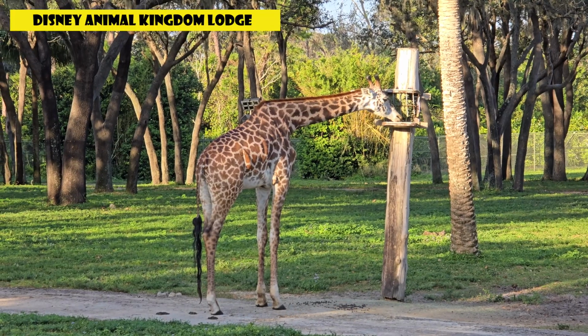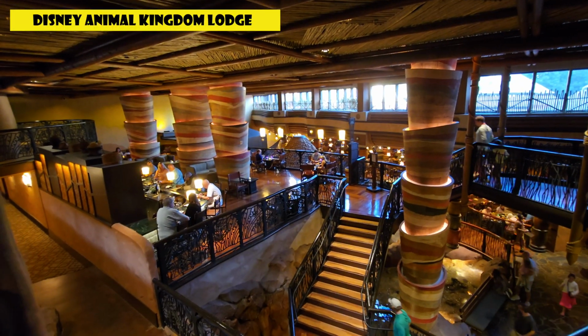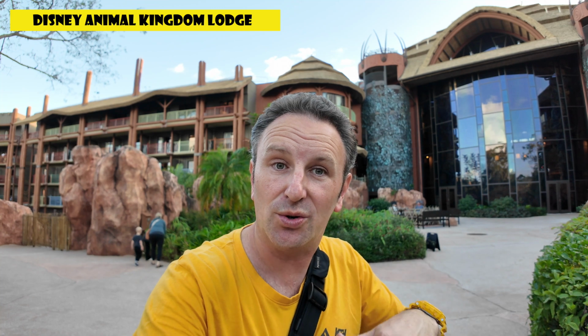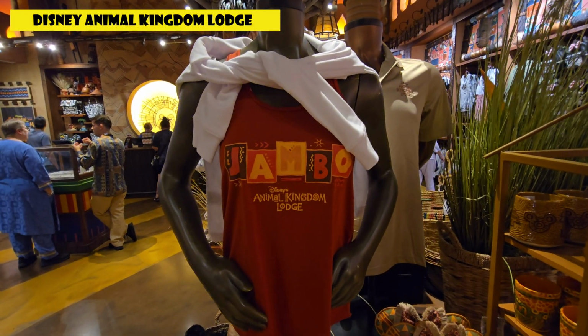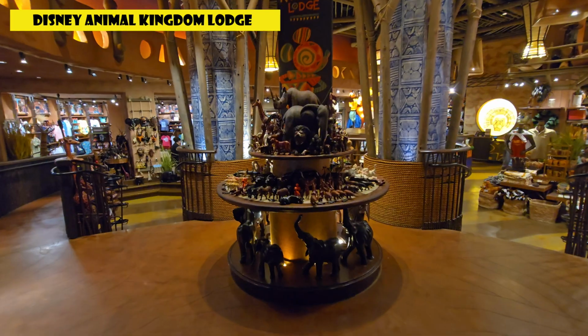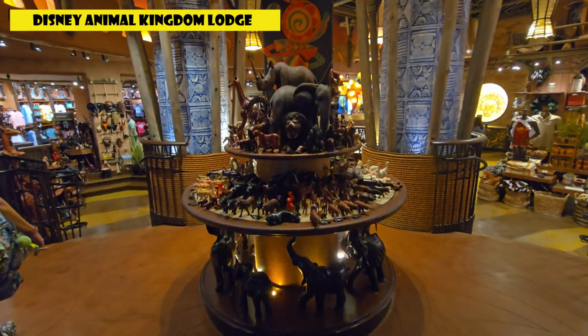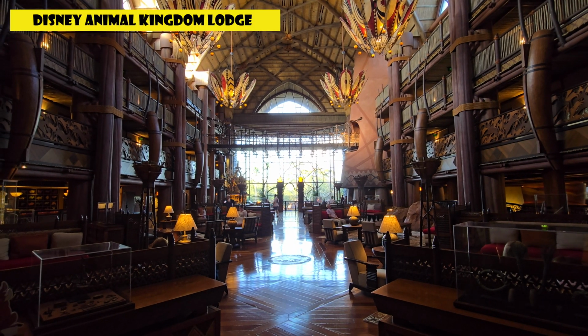You don't need a key card to get in. Anybody can just walk in here. Also, lots of great shops and restaurants. The shops at most of the deluxe resorts, the high-end ones, often have really unique items that you'll only find in that particular hotel. Here at the Animal Kingdom Lodge, they had a lot of carved wood, African-type objects, and in the lobby they actually had somebody carving statues and things right there.